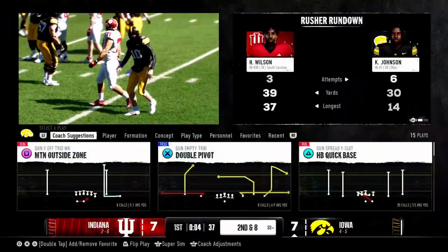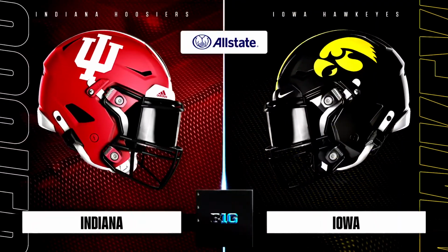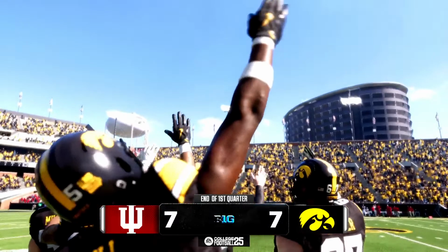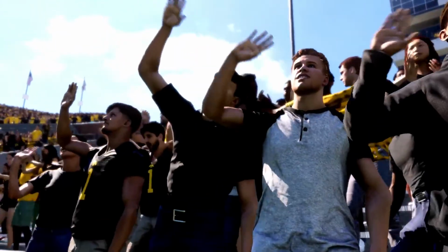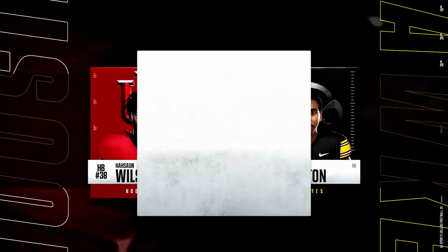If you're starting like that, now what opens up? Play action. Now you're making me play pass and run. This offense, if they can create that run physicality, now it opens up everything else. Both teams wanted to establish the run, and they have done exactly that in the first quarter.